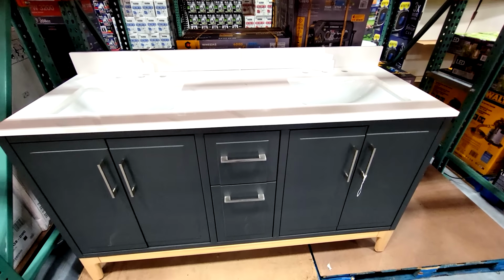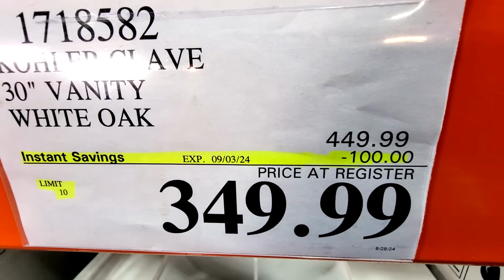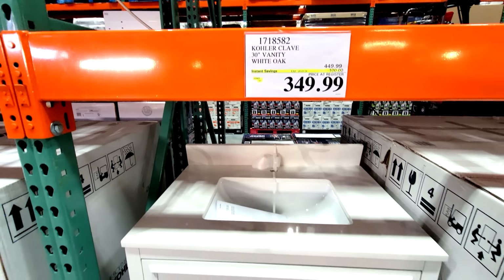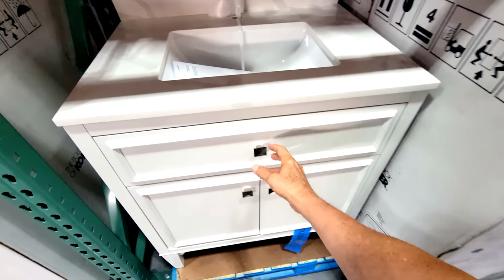And here's another nice one here, the Kohler Clay. This is a 30-inch vanity, white oak. $100 off, down to $349.99. We only have until September 3rd. But let's see how this is.